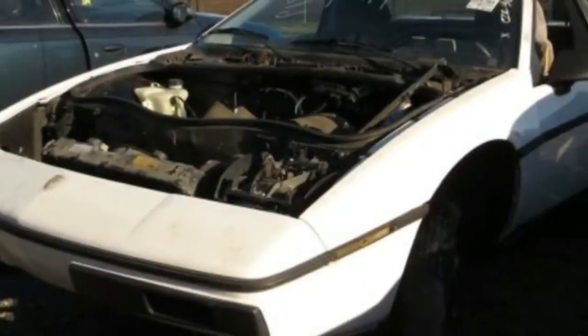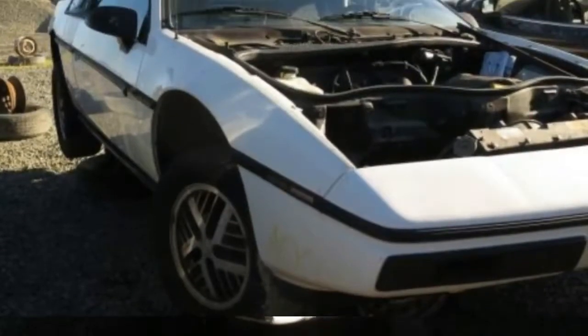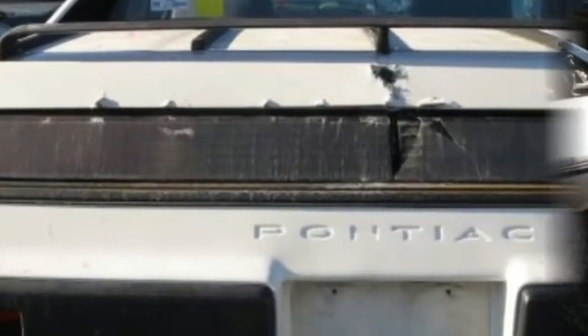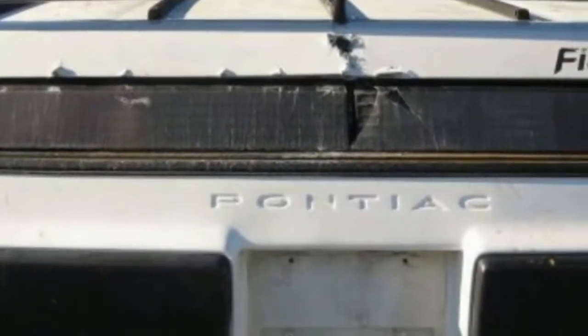The Fiero was quite heavy for such a small car, 2,458 pounds, versus 2,130 for a Bertone Fiat X1/9 and 1,819 for a Honda CRX.